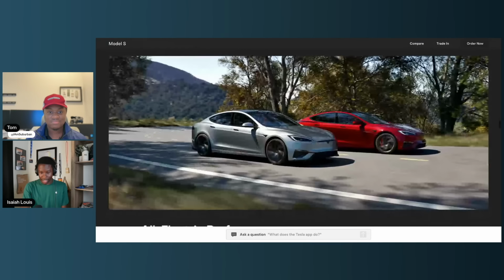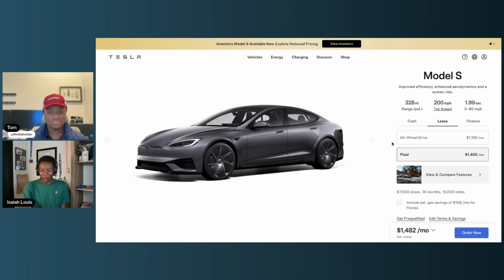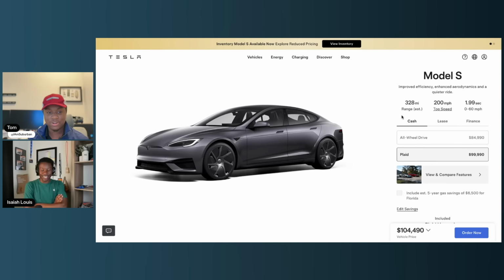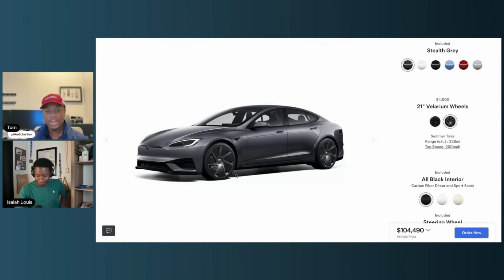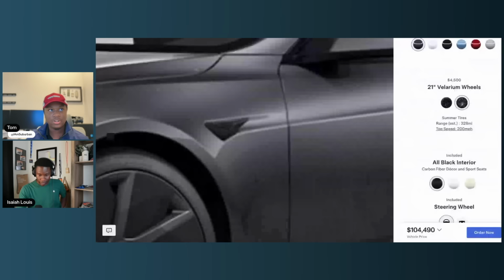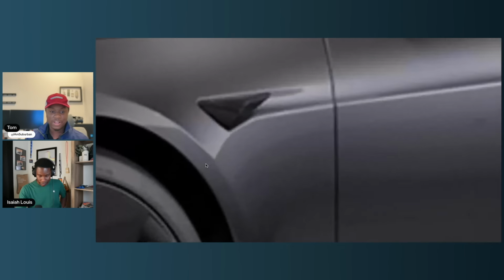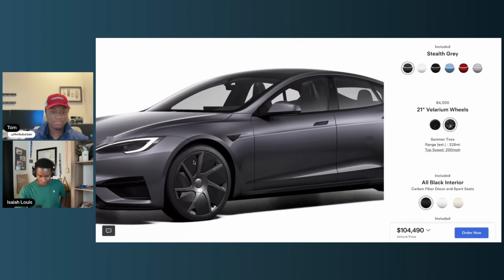Let's jump into the order now, and I'm curious, Tom, what configuration you'd go with. Oh man, I definitely would grab the 21-inch wheels for sure, and they look good. They have aero covers. You can see those aero inserts like the 20-inch Warp wheels on the Model 3 Highland Performance. They're individual aero inserts from the looks of it, so you can pull those out, and it's a really aggressive look.